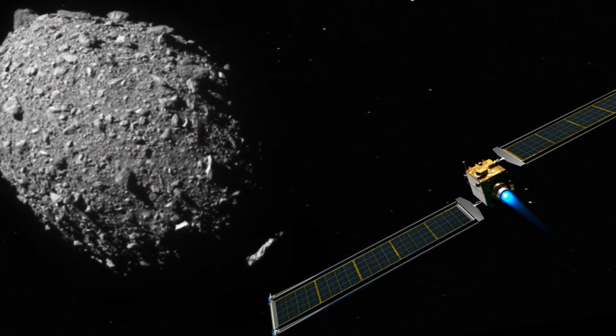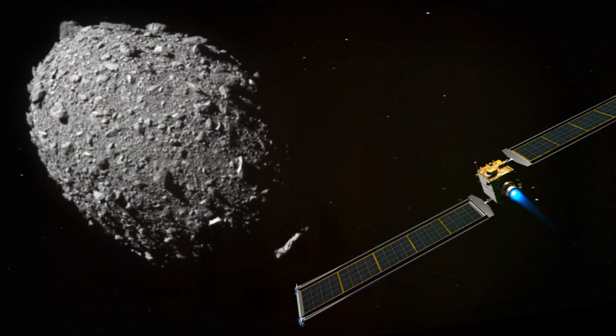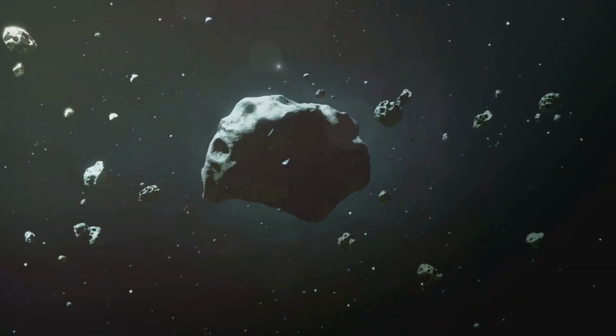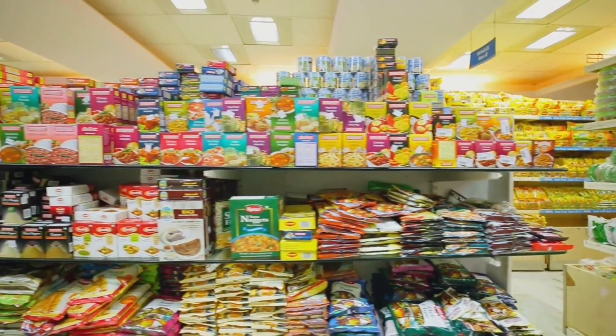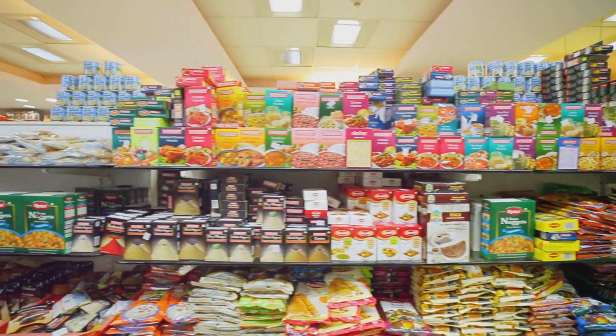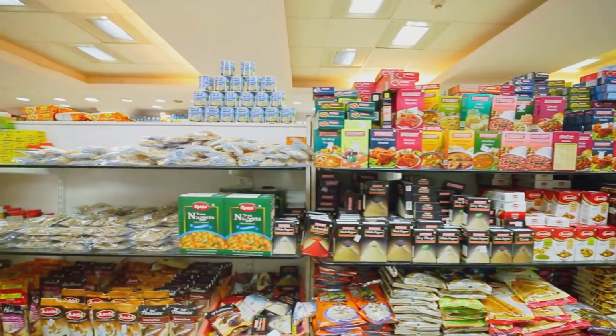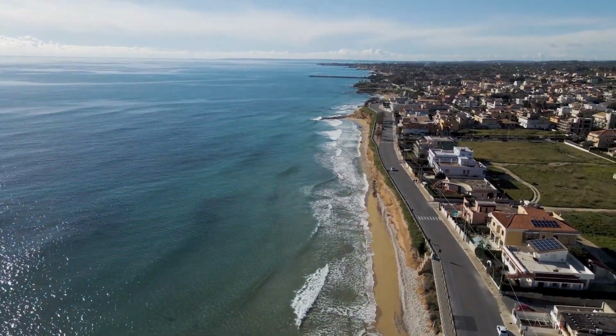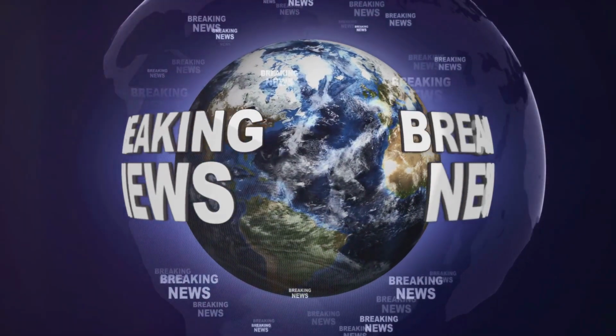While scientists are working hard to protect our planet, it's always good to be prepared. Here are a few survival tips in case of an asteroid impact. You should always have food, water, first aid supplies, and other essentials stocked for any emergency situation. If you live in a coastal area, be prepared to move inland and to higher ground. Listen to the radio or TV for updates from authorities.